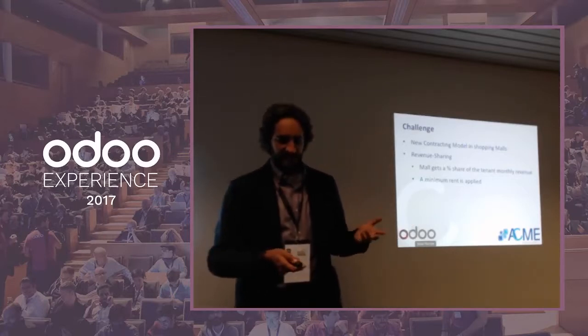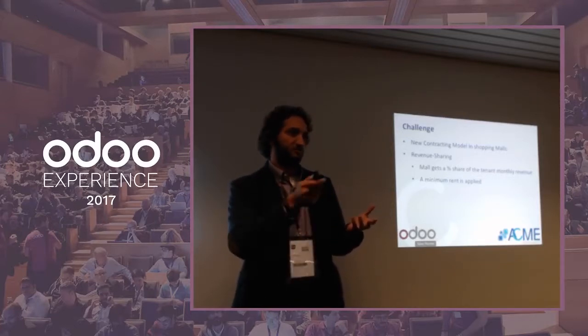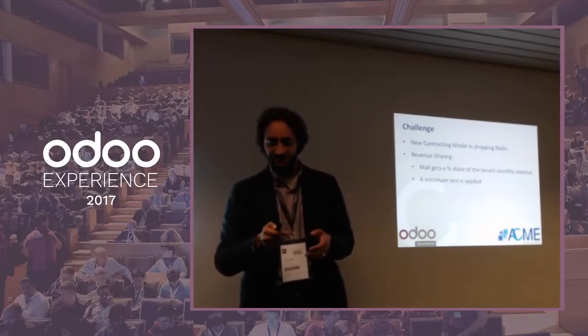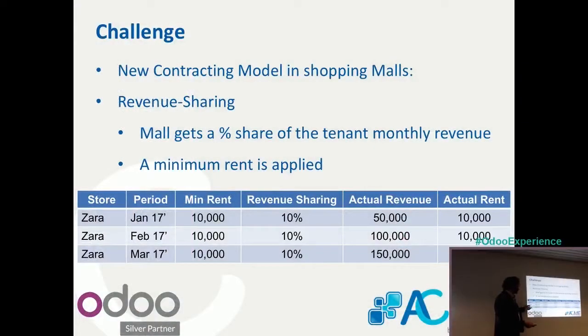So basically there's a minimum rent. If the shop doesn't make a certain amount of money per month, or the revenue sharing portion is less than this rent, then the minimum rent will be applied, or it's just a percentage of the sale. Here's a quick example. Let's say, for example, we have Zara. These are just fake numbers. Let's say these are the different periods, like different months, and the minimum rent is 10,000, whatever currency, just for the concept. And the mall gets 10% of that.